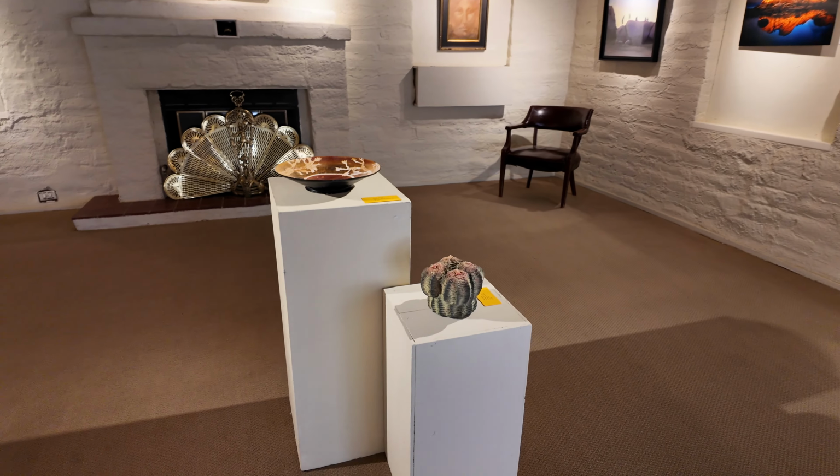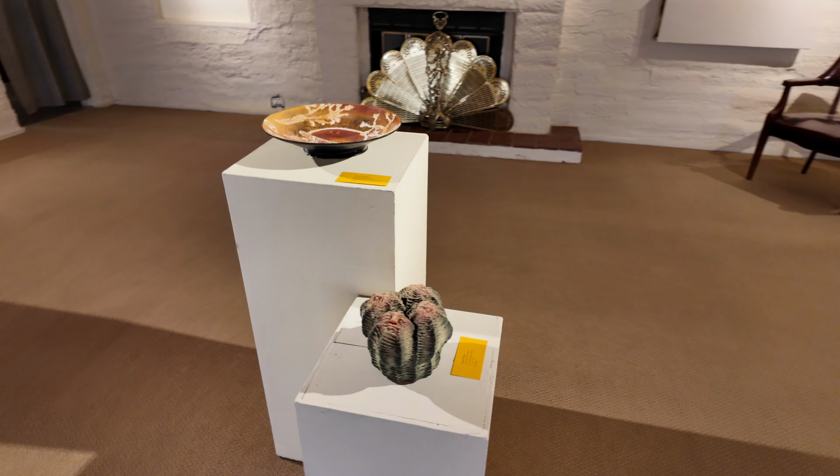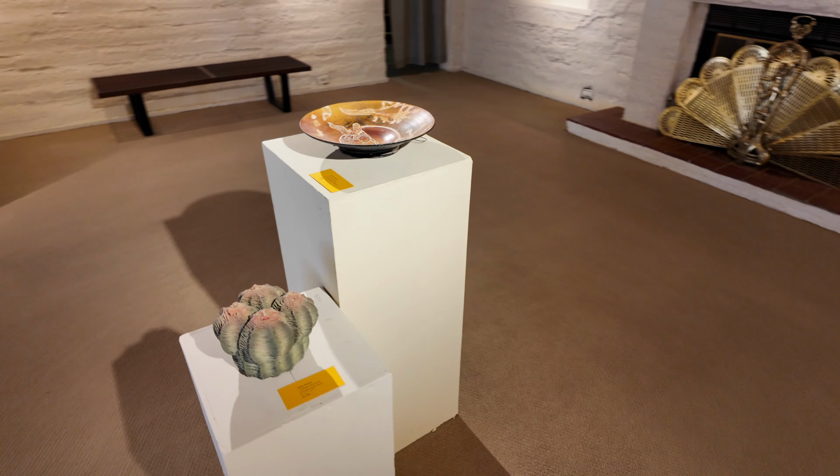So anyway, eventually he sold the building. One of our Artist Guild members bought it and converted it into a gallery. And it opened in October 1963. So it is the oldest art gallery in the whole Joshua Tree Communities area.